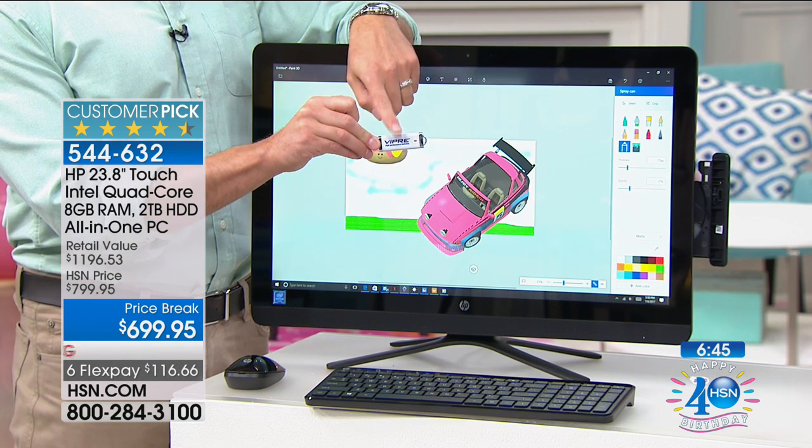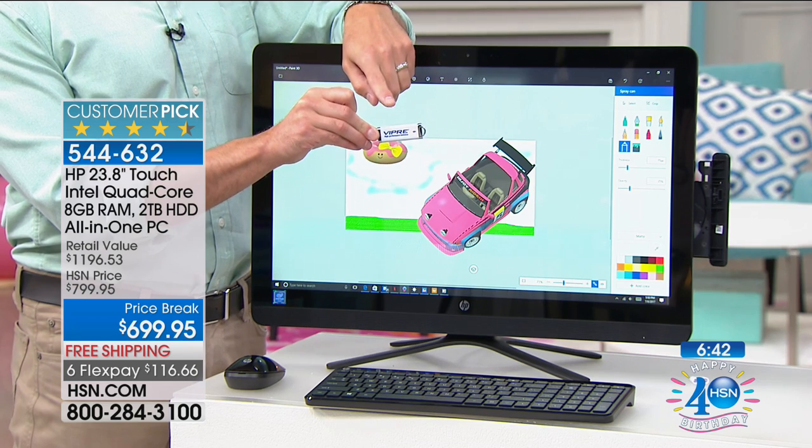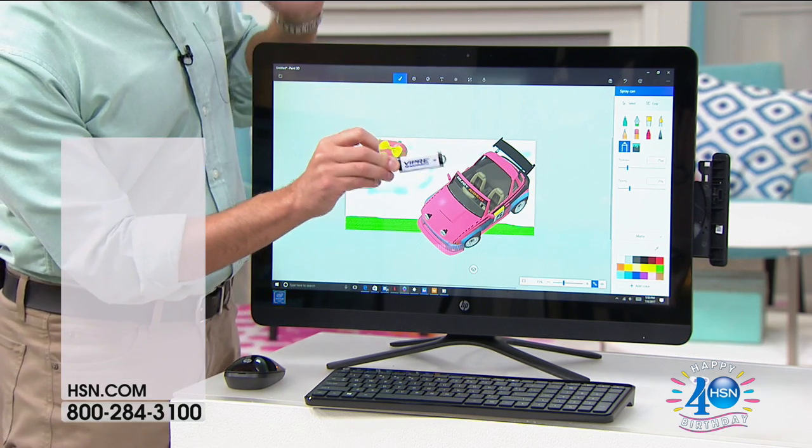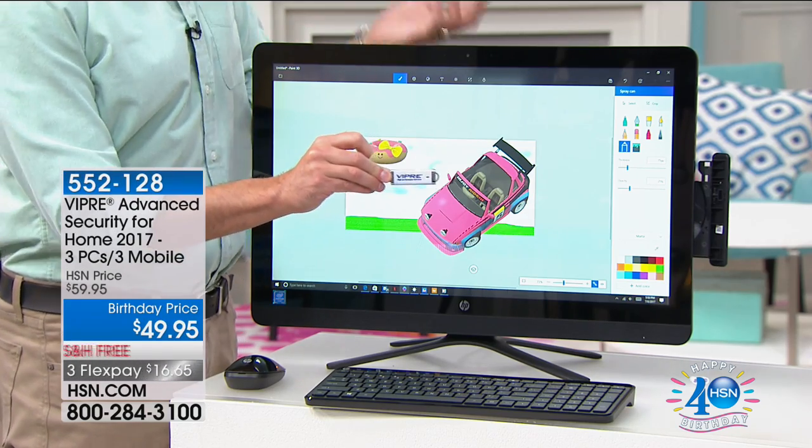It has intelligence built in. It has computer learning built in and AI, artificial intelligence built in as well. So very, very important to keep your computer running well. I think you're going to love it.